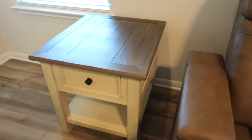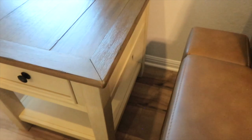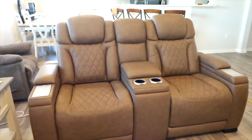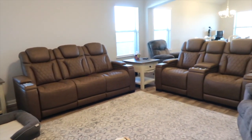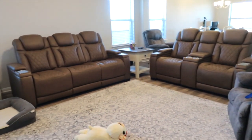These are the end tables. They are large. They have this kind of wood on the top, which matches the couch perfectly. I was looking specifically for end tables with a drawer. This is the love seat, but our TV sits on this wall, and our living room is an utter mess right now, and we need to figure out how to situate and set this up.